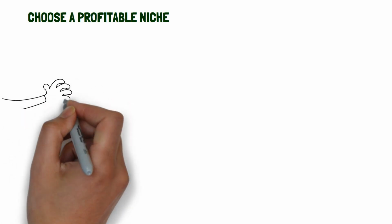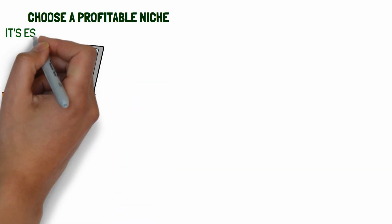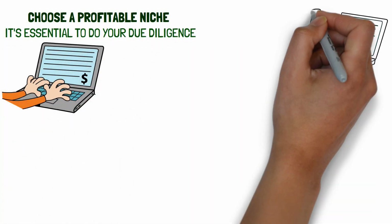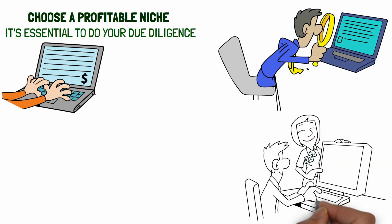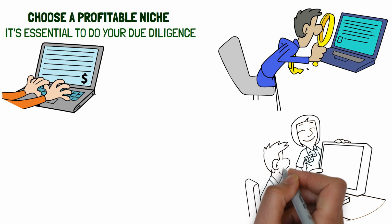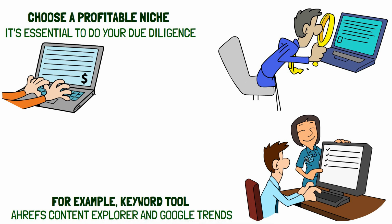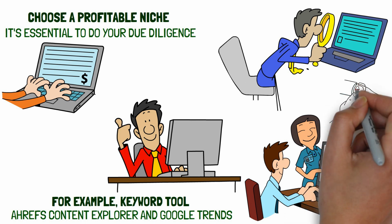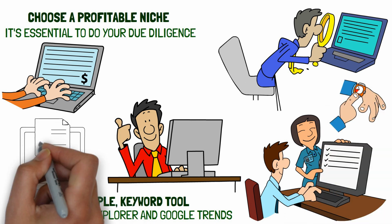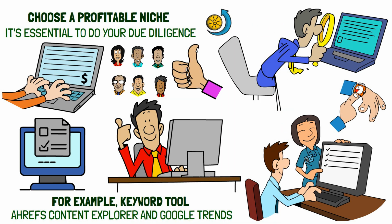Choose a profitable niche. When you start blogging, the first and foremost step is to find a profitable niche. It's essential to do your due diligence and research different topics and themes that you can cover in your content. There are plenty of resources available online to help you choose a profitable blog niche. For example, Keyword Tool, Ahrefs Content Explorer, and Google Trends. Once you've identified a few niches you're passionate about, it's time to get creative. You can create captivating and engaging content that will draw in a wide audience and result in larger income opportunities.